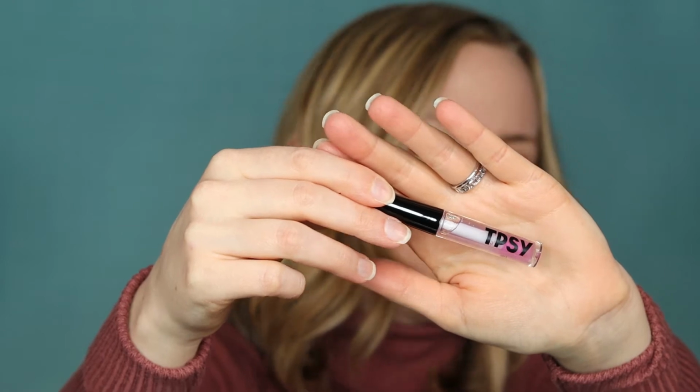Part of why I got this is I knew I was already getting this bronzer brush in my Glam Bag Plus, and I like that they match. One of the other things I got was this Tipsy Lip Oil. It's supposed to color change and be a different shade depending on the pH of your lips. So we'll kind of see how that turns out. Oh wow, that's pretty pink, isn't it? That's pretty bright. It's nice though, it tastes kind of like berries and it feels really good on the lips.